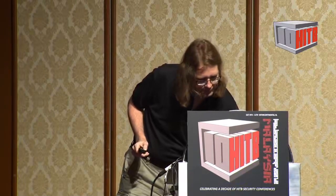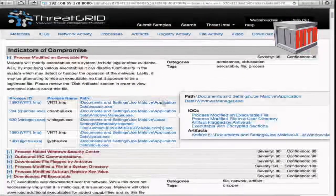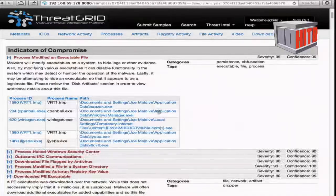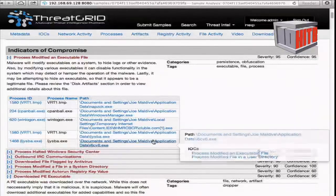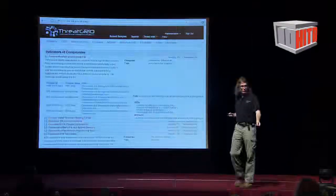So we mapped over this. Let's see. You mouse over, you'll see all related IOCs to that file. So if we click on that, or all related artifacts, and you will be able to download all the artifacts too. So if you find a file that you're interested in or a network stream and you want to look at it yourself, you can download it.